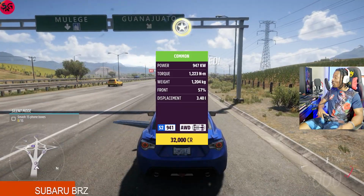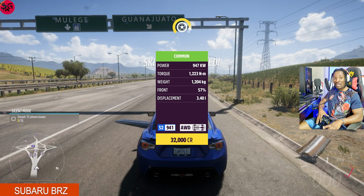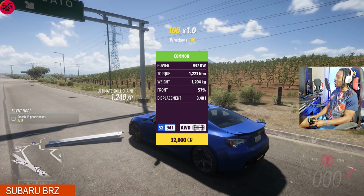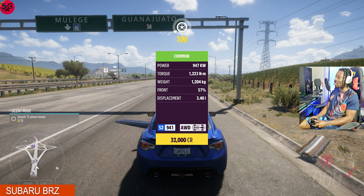And switching things up, we've got the 2013 Subaru BRZ, a personal favorite. I just love this car here due to its design. Alright, so we are getting into it, and let's see what we are going to get on it. So this is how it sounds.